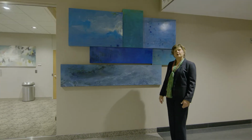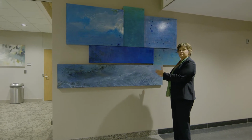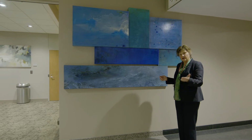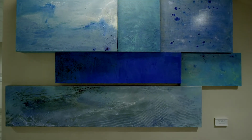And now, I'd like to take you to our imaging center that's here in our Cancer Center and serves our cancer patients. One of the intentional designs in our Cancer Center is to incorporate art as a way of wayfinding. So these pieces of art actually complement our signs. So when a patient comes down this long hallway on their way to the imaging center, we tell them, when you get to the blue painting, take a left.